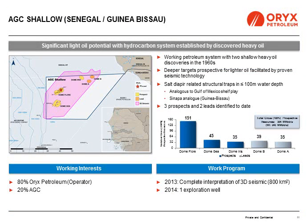Moving to AGC, here again the block is a large block with several prospects. We have 80%. The government has 20%. We shot a 3D seismic survey over this block. It's being processed. I'll talk a little bit more about the importance of that.